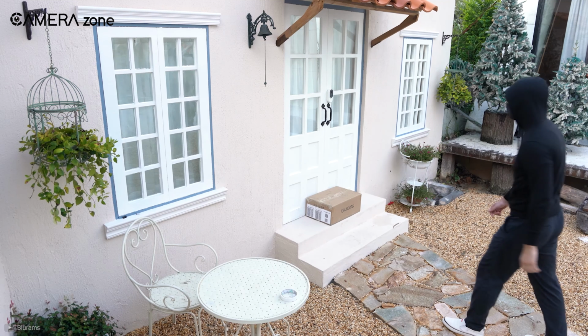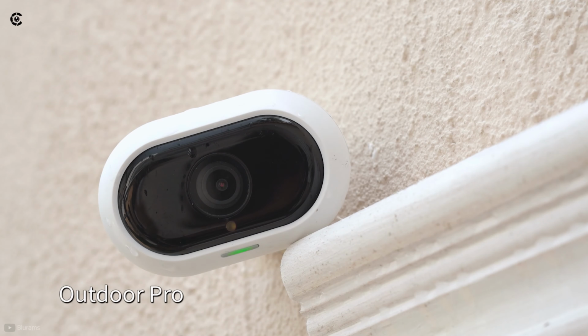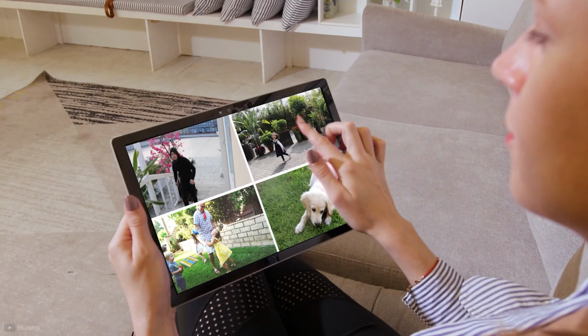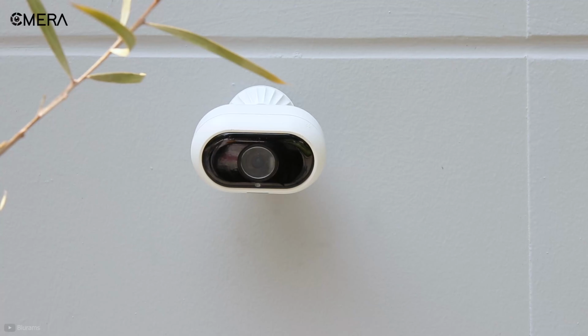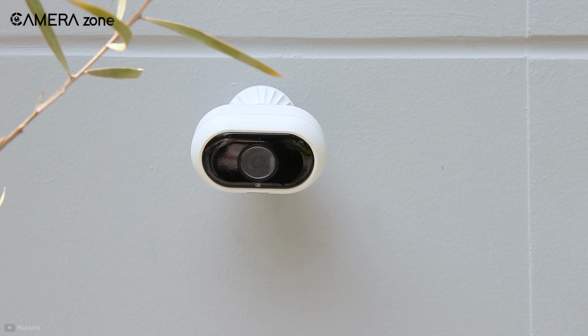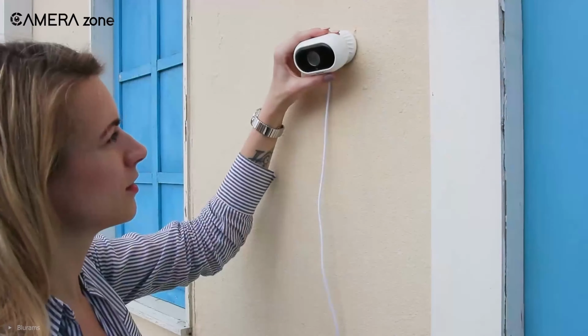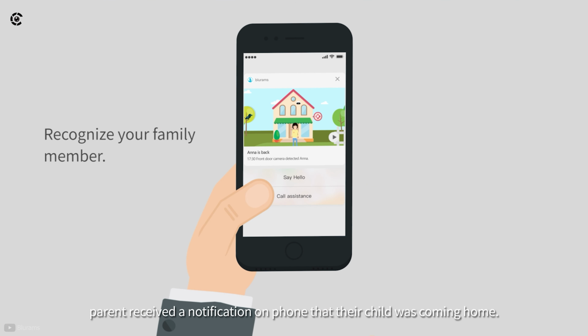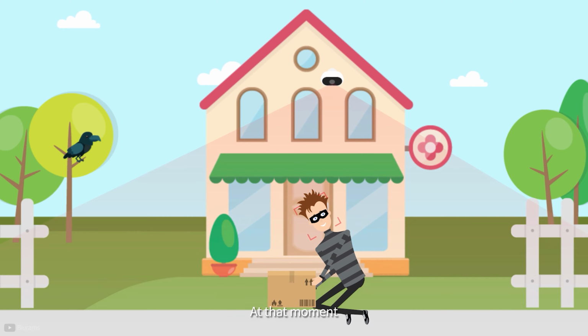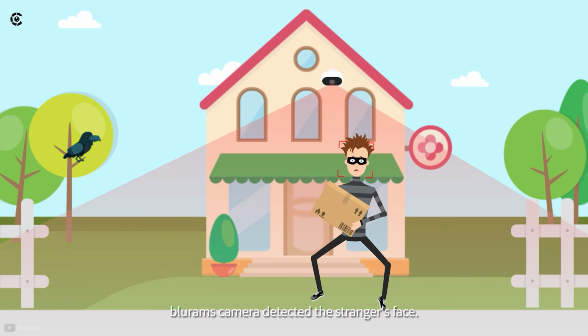You know what's happening outside and monitor your property while keeping it safe with the Blurams Outdoor Pro, an outdoor security camera that offers sharp video, voice control, and interaction with smart appliances. It can record video at 1080p, and up to 129-degree field of view ensures extended area stays under your monitoring. Besides, the smart detection and facial recognition lets you know if your kid is back at home or alerts you if any stranger tries to break into your property.